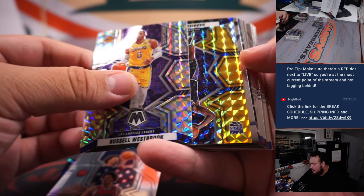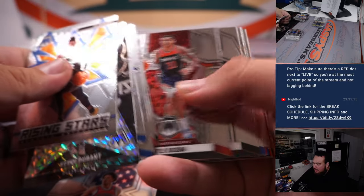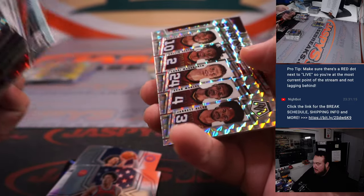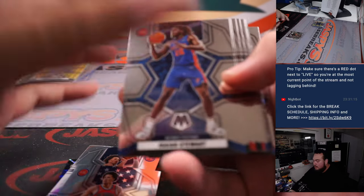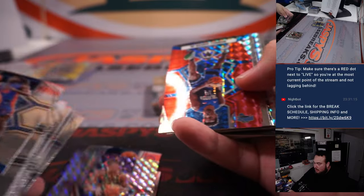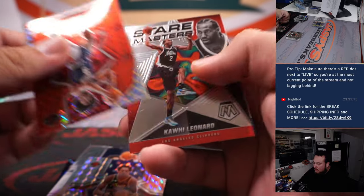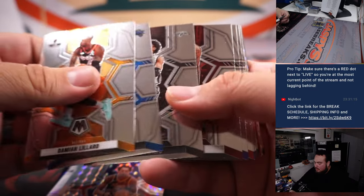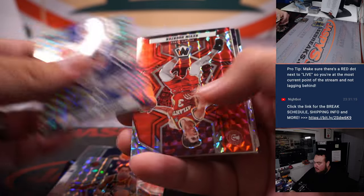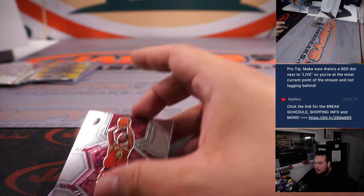Ooh, got gold. It's Harrison Barnes. There's our first gold. That's number 3 out of 10. Sacramento Kings, Kenny. Scotty Barnes, Prism Silver. Or Mosaic Silver, I should say. We did manage to get a gold here. Just wasn't the craziest player.